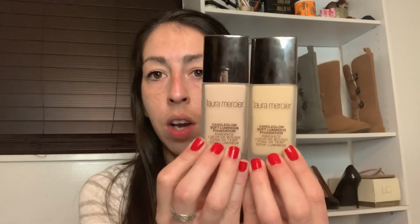So we're going to be mixing the shade Shell, which is definitely more of a neutral undertone, and then the Ivory shade, which definitely is more of a golden undertone. So you can definitely see the difference between the 2. Okay. So I have nothing on my face right now. So first we're going to do primer. This is a primer I've never used from her. To be honest, I don't like a Radiance primer. This would be the first in my collection. I think Physicians Formula had the Spotlight primer, but this is going to be a first.